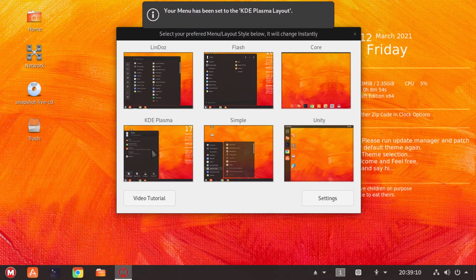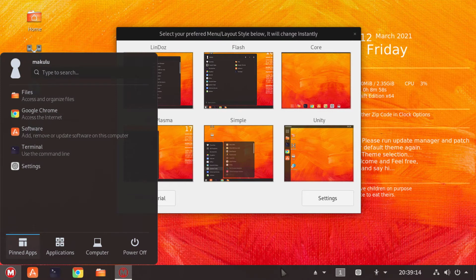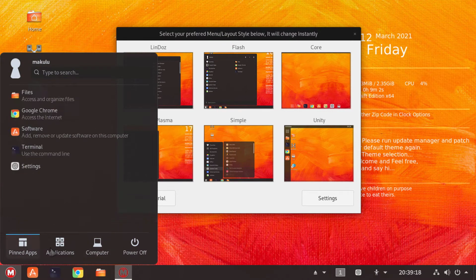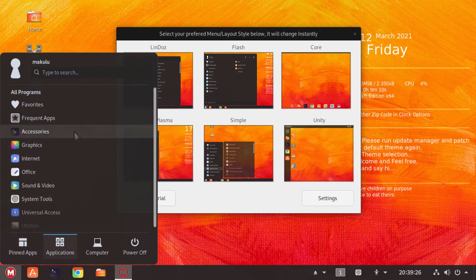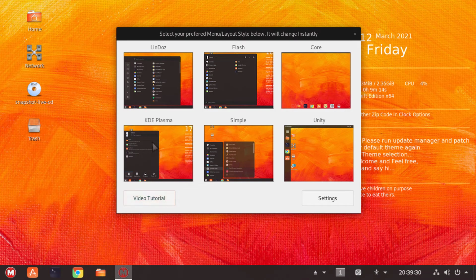Going down to KDE Plasma, if you click on KDE Plasma, again, it's the bottom panel, the same as all four of these have the same bottom panel. But now you've got this very standard kind of KDE menu. So if you like the KDE menu, you'll love this. I mean, this is just like KDE. Okay, so it's got a very KDE feel to it. So if you're a KDE guy, you'll enjoy this menu.